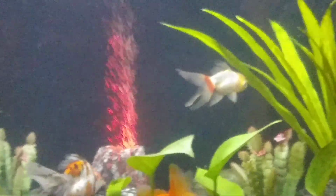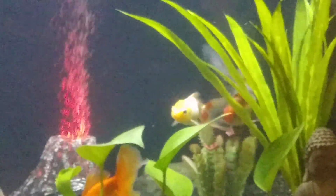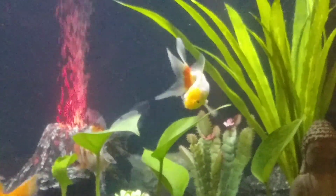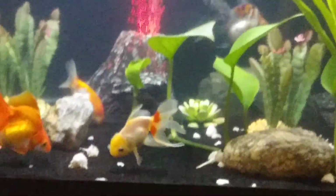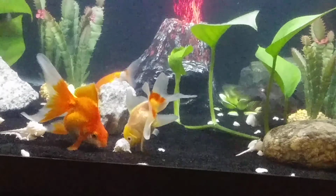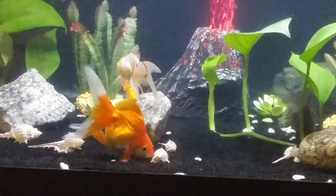That was the kind I was looking for. That was the color I wanted. The lemon colored fish. This is a veil tail, I think. A little bit of damage to the fin happened on the way home in transport.